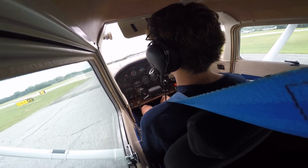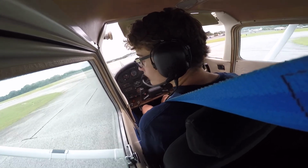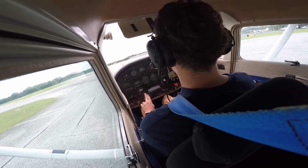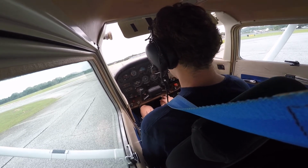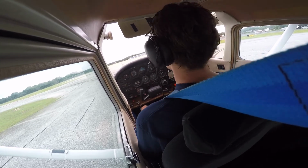Alright, as soon as we cross those lines, we'll stop. Spartanburg traffic, 52344 is clear from 123, Spartanburg. Carb heat goes in, flaps come up. These two lights come off. Taxi to parking.